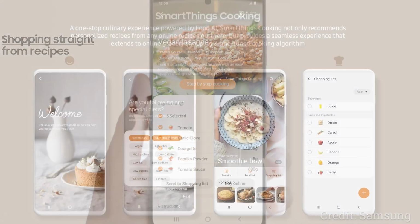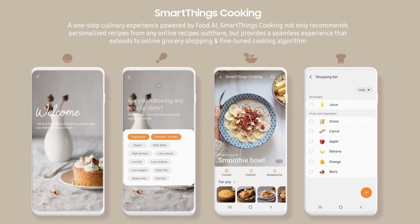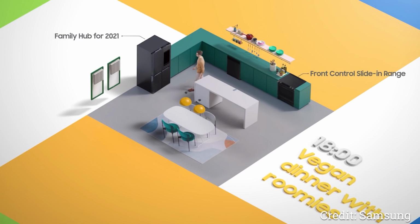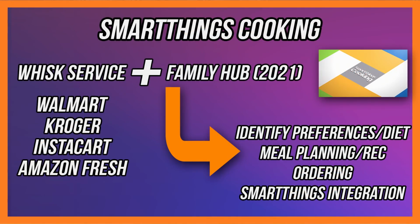Now, what it then does is helps you with the preparation of the meals in terms of that display on the Family Hub there. Plus, it's going to allow you to set certain appliances like a Samsung connected oven when you're actually ready to make that meal.